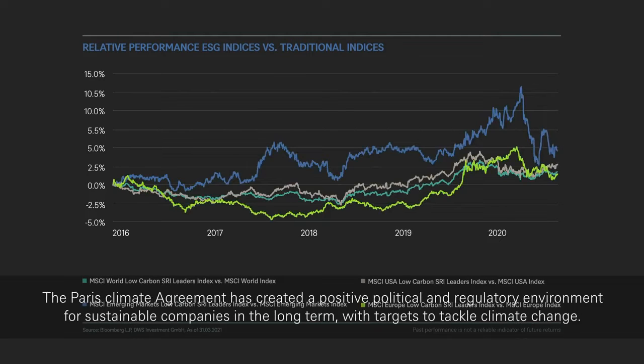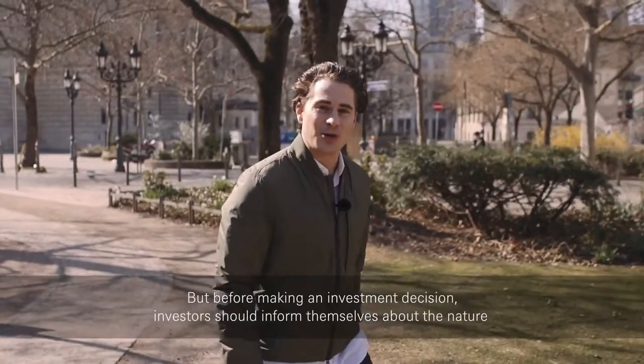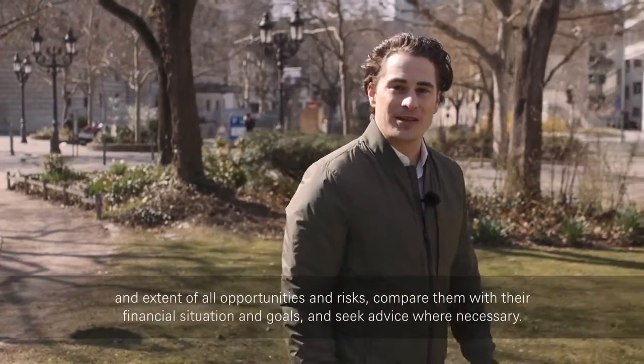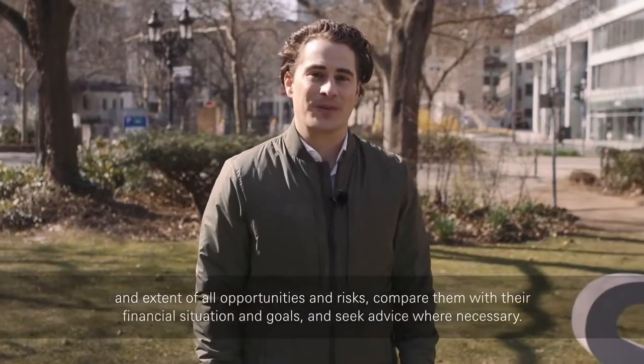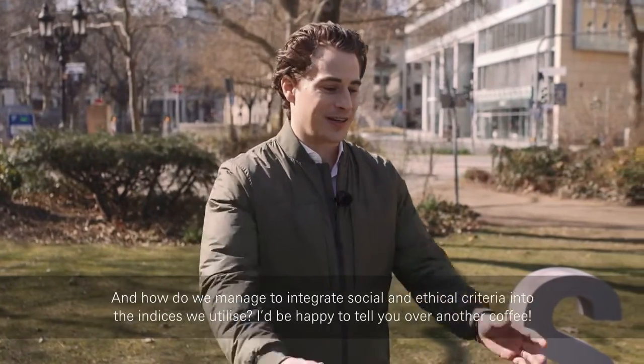The Paris Climate Agreement has created a positive political and regulatory environment for sustainable companies in the long term, with targets to tackle climate change. But before making an investment decision, investors should inform themselves about the nature and extent of all opportunities and risks, compare them with their financial situation and goals, and seek advice where necessary.